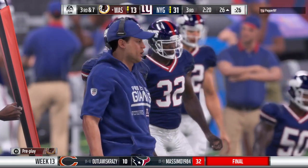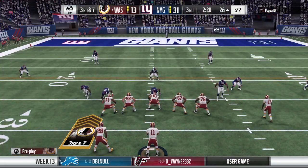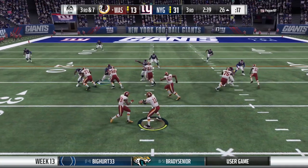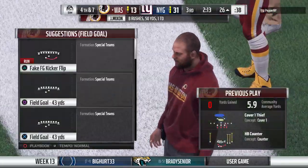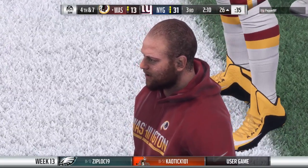In danger of squandering their great field position as they come up on a 3rd and 7. Here we go. They'll run it now out of the gun. And he'll maybe get back to the line of scrimmage, but no more than that. Call it no gain there, and it leads to a 4th down.